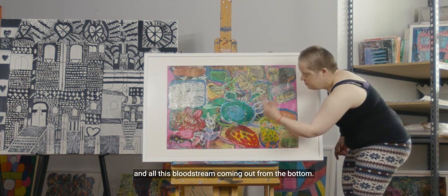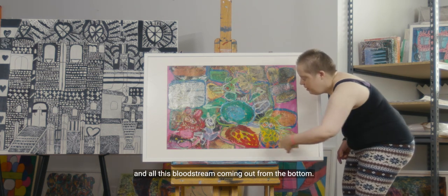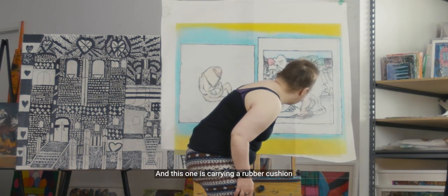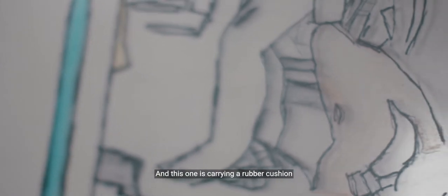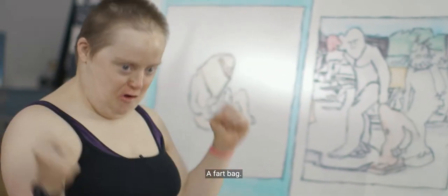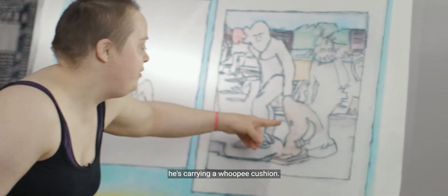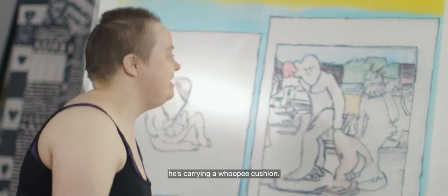All this blood stream coming out from the bottom. And this one is carrying a rubber cushion. Oh, a giant rubber cushion. Like an airbag, a fart bag. Like a rubber cushion. Rubber cushion! That's it. Like, he's carrying a rubber cushion. All right. Okay, so he's kind of a jokester then.